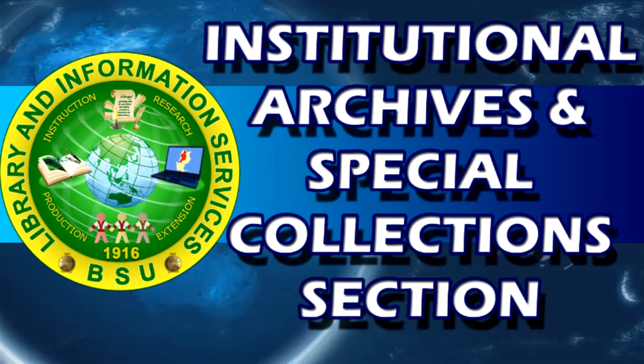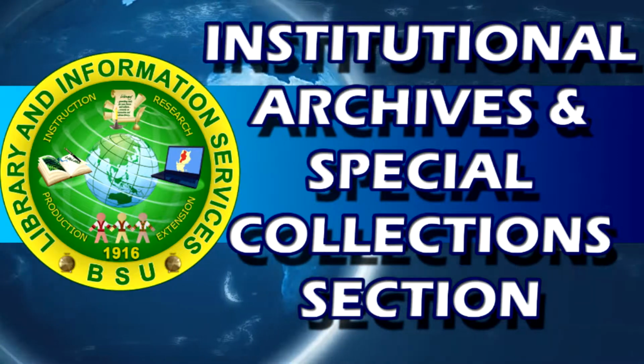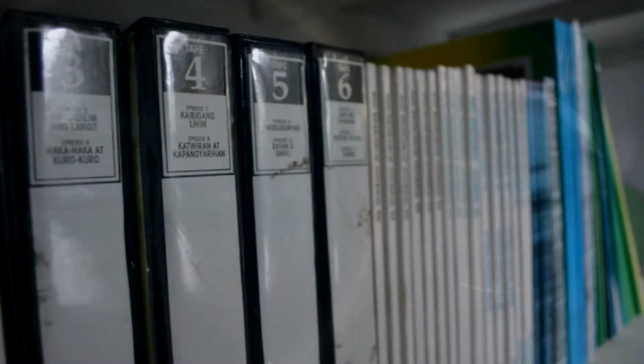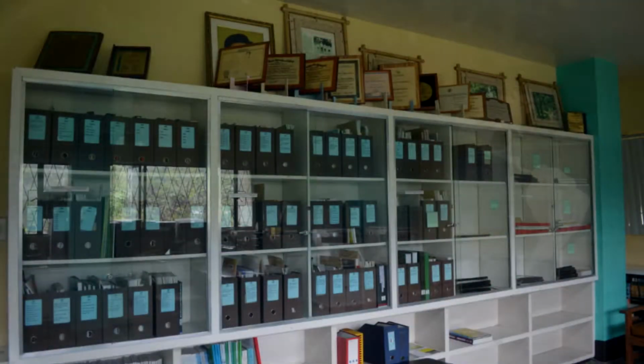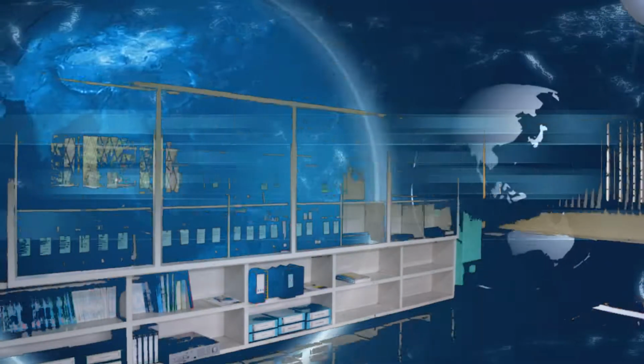6. Institutional archives and special collections section. The collections in this section include the following: official university records, university publications, president's memorabilia, employee personal papers, and print preservation services. The schedule for classifying records is adapted from the National Archives of the Philippines.